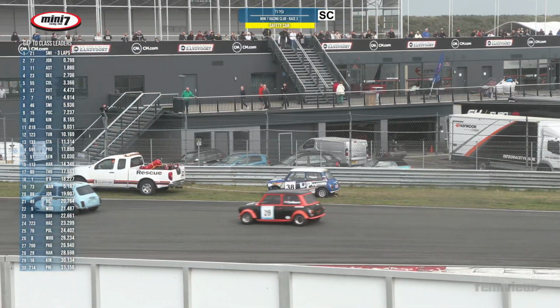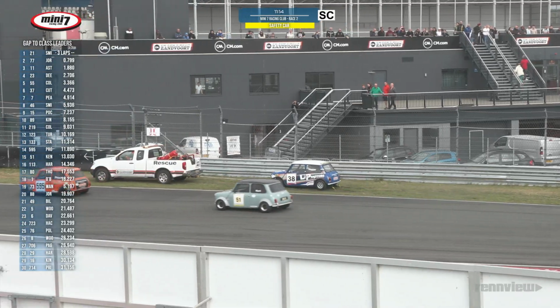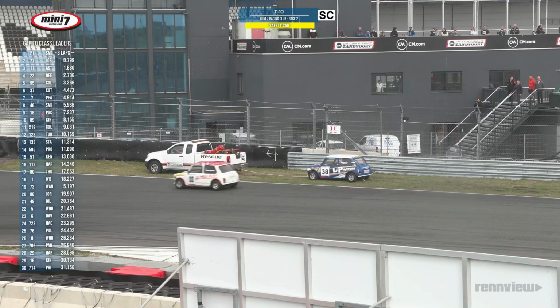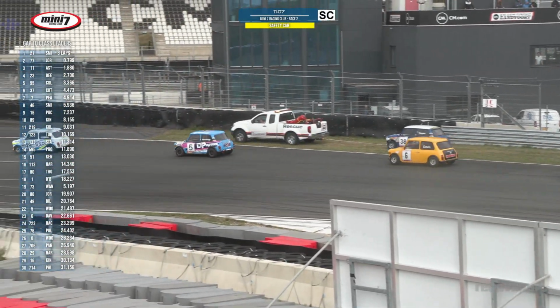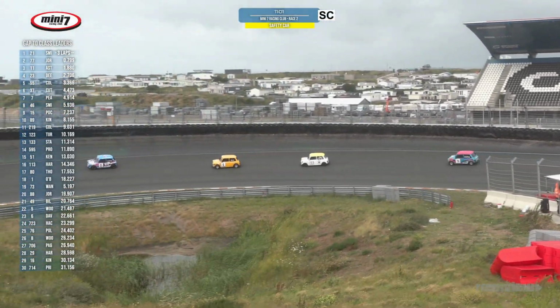Stephen Hopper's car is towed out of harm's way now by the recovery unit, which means that once that is back behind the barriers, both the car and the recovery unit, we, fingers crossed, might be able to go green at the end of this lap, but we'll have to wait and see as to where the gap is in the barriers to get that car out of harm's way.